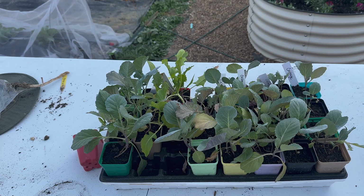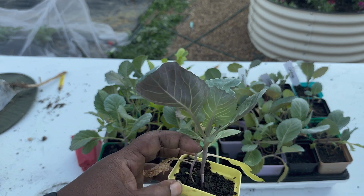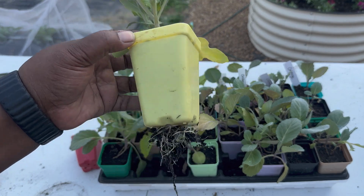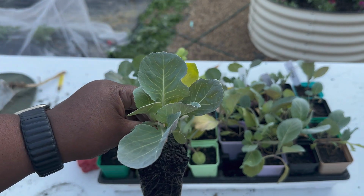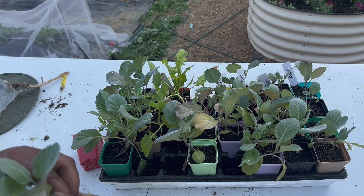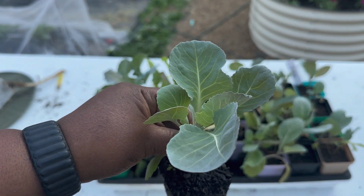The next set of plants that I need to put out, you can see there is some purpling going on, so it's probably lacking some phosphorus. That's usually what that means, but you can see it's been in the cup for a very long time. It just needs to be planted. I'm almost positive it'll still be fine, but in case it isn't, then we'll just redo some more seeds when we get back. That's the beauty of it.